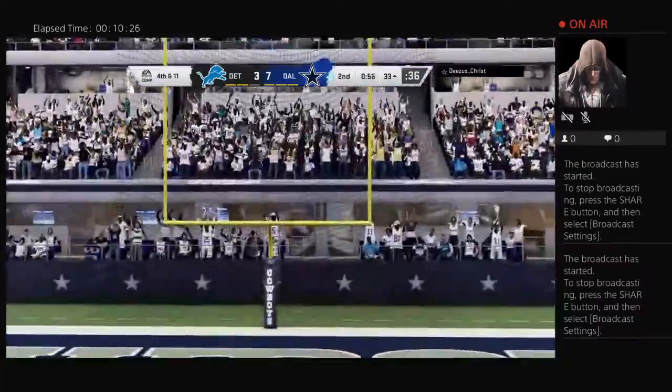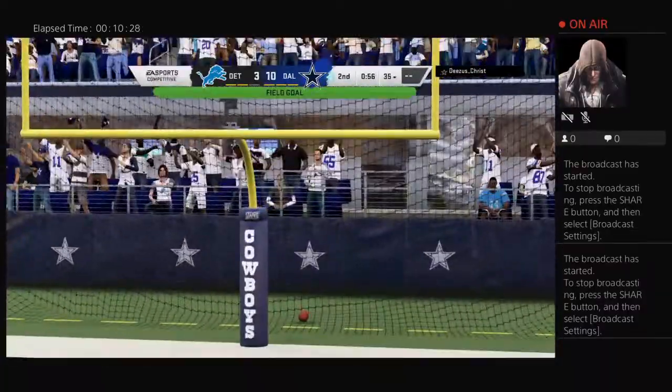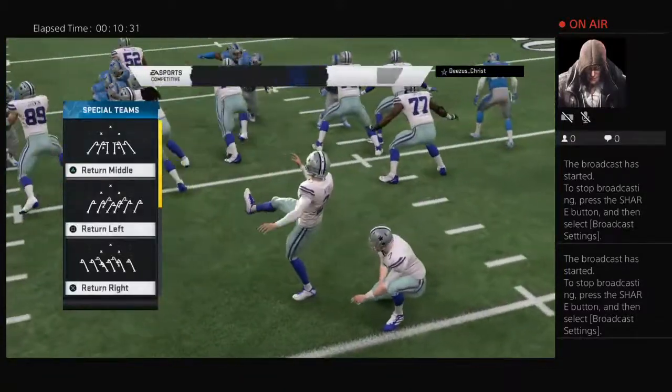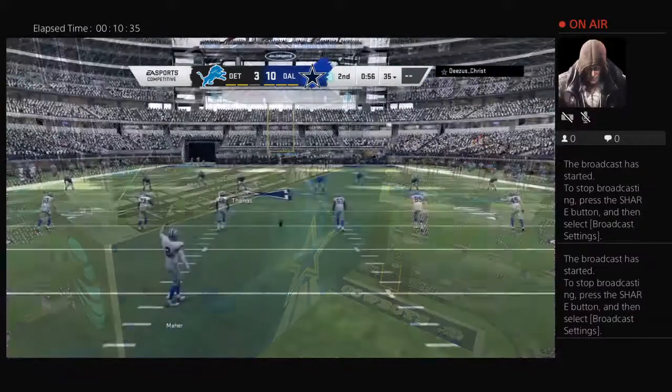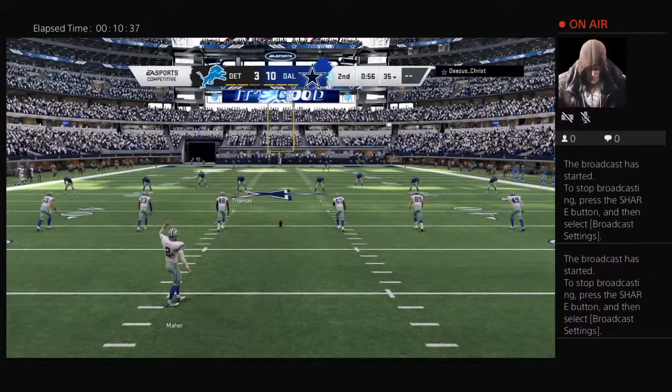And his kick is absolutely perfect. And they push the lead up to a touchdown now at 10-3. These kickers now, it used to be that a 50-plus yarder was cause for celebration, now seemingly automatic.